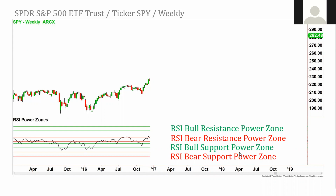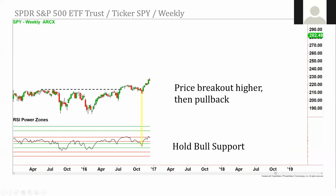All right, so we're in a weekly chart. So every one of these candlesticks represents how long? Yeah, 1 week of price action. So look at this early action back here. There was like 2 years of sideways action, right? And then the SPY broke higher above that dash horizontal line and pulled back to where you see the yellow vertical line. Now, this is vitally important.